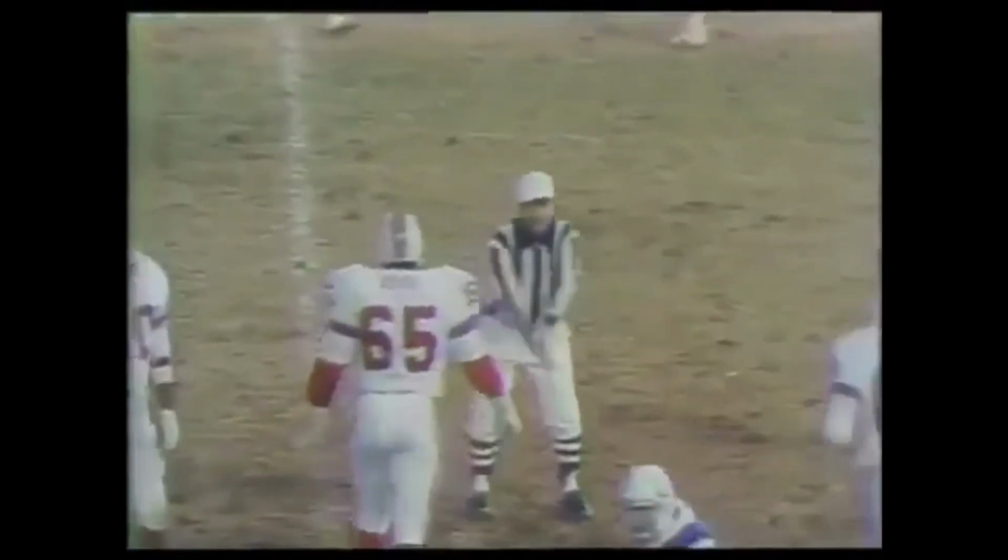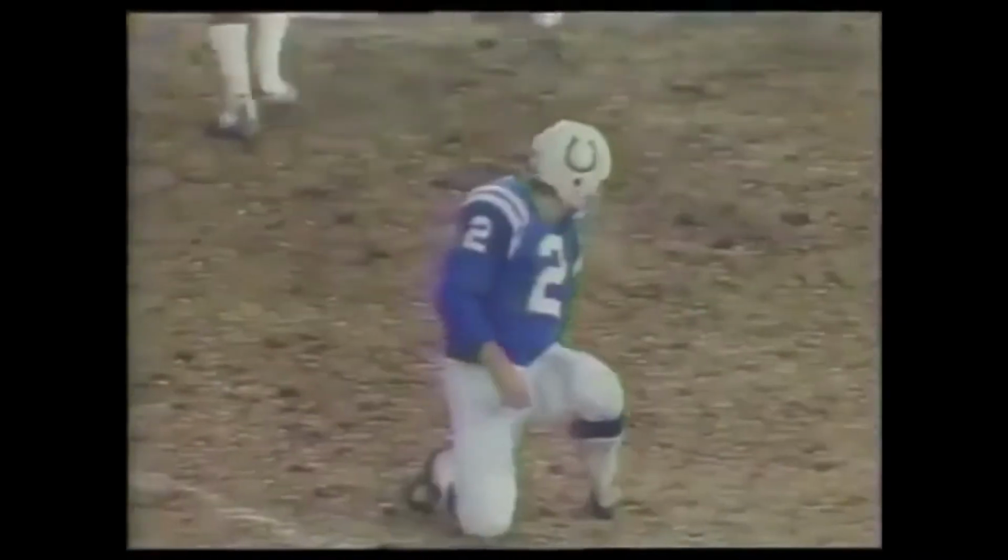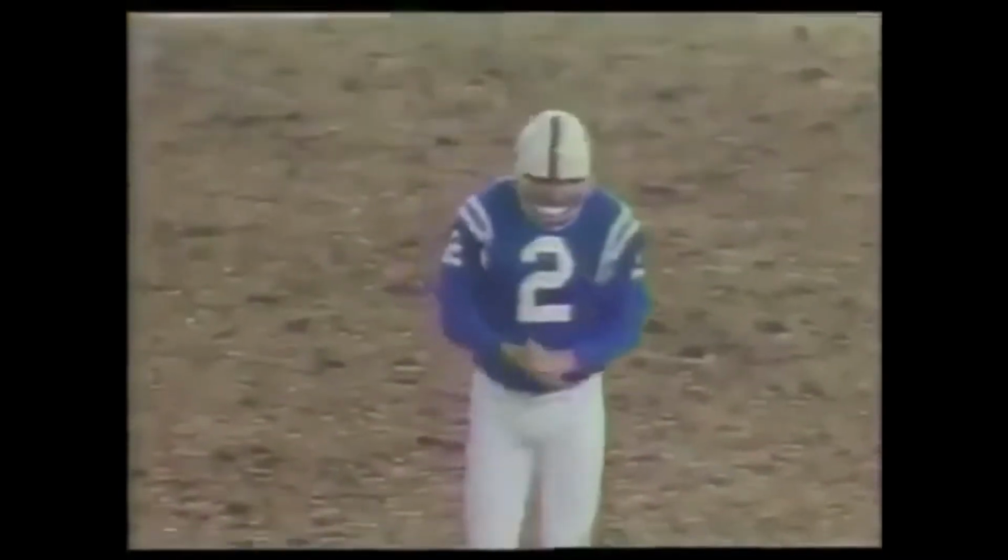No. Oh. Not close. Not close. So New England takes over, and the emotions of the Baltimore fans turn 180 degrees.